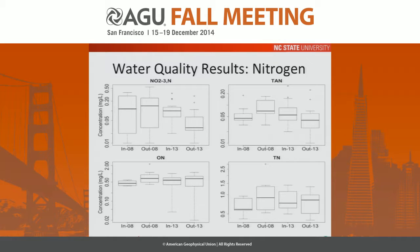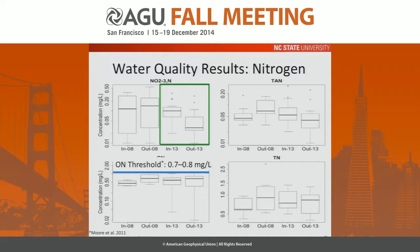We did, as a result of having the water stay around longer, see some improvements, particularly in dissolved species removal. For example, with nitrate, pre and post, early on we didn't see any change in nitrite. After 5 years, with the system maturing, we did. Other pollutants, like organic nitrogen, we didn't see any change.